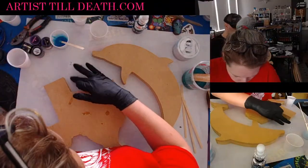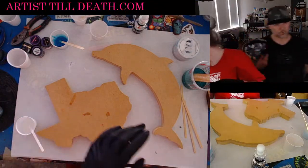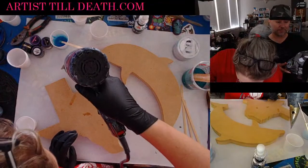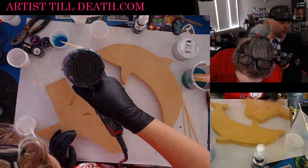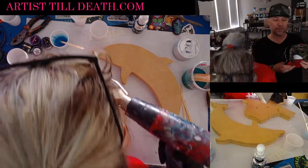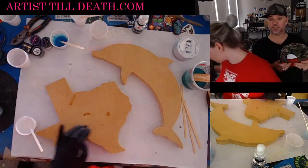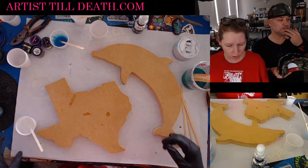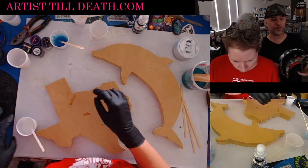I want to do new hats with just the logo on it. Oh man, that's what I was supposed to do today. I was supposed to go see Jason. I forgot. I wanted to talk to him about embroidery.